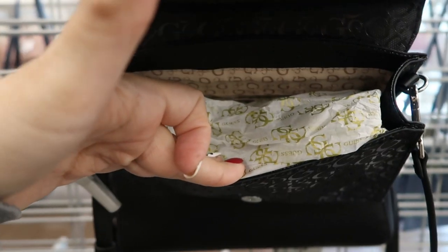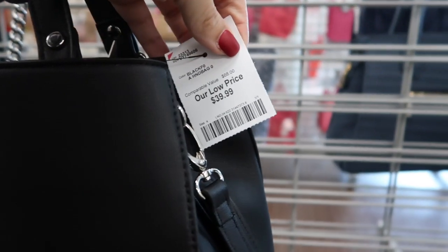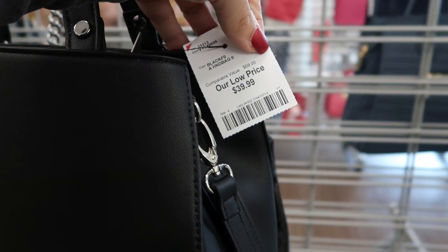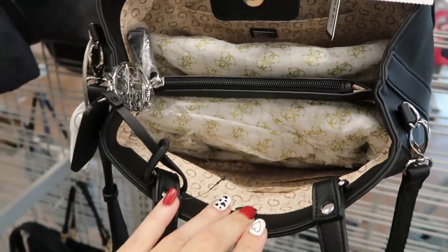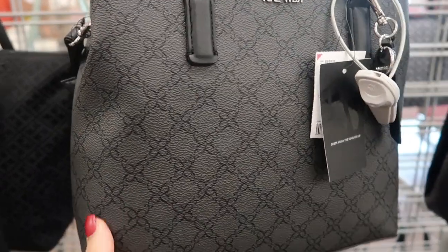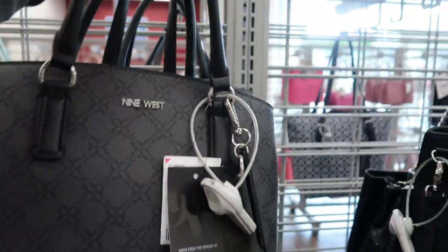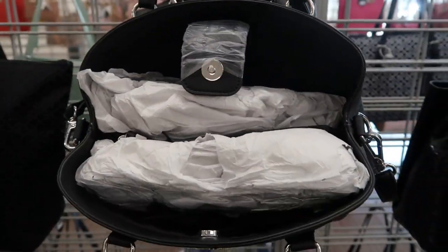That's what the inside looks like. There's also this plain black bag from Guess. I haven't seen this one, but this is perfect if you just like a bag that goes with everything. It's $39.99, and that's what the inside looks like, so lots of room. This one is the Hanson. This Nine West bag also looks new, so it has gray with those flowers in the black, and the top handle is black. That's what the inside looks like.